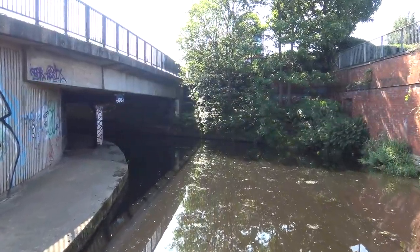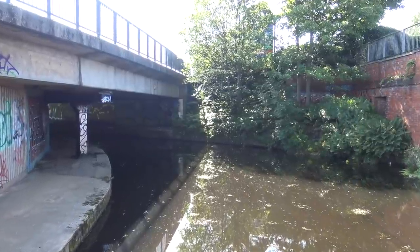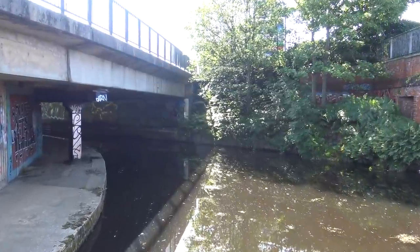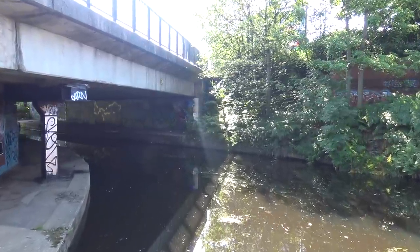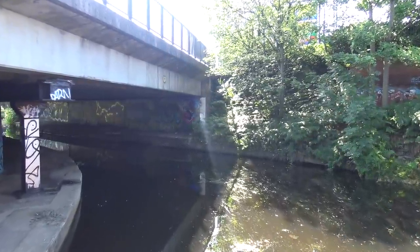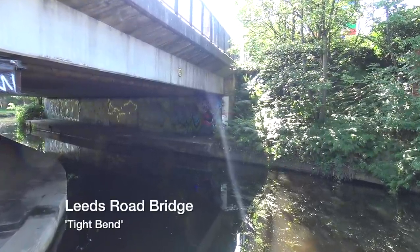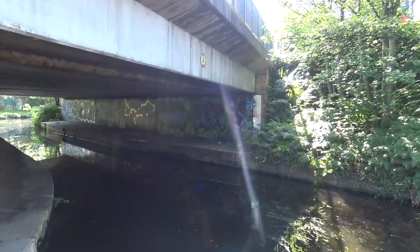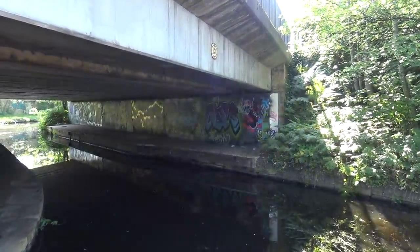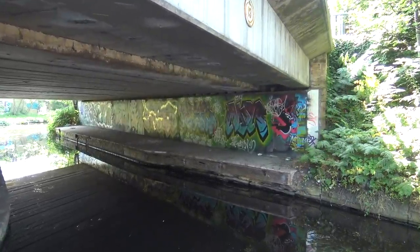So we're coming into Huddersfield, and you know when you look at the Nicholson's and Pearson's guides how all the bridges and locks are named and numbered? Well, in Huddersfield there's actually a bend that's named, and it's this one. Guess what it's called? It's called Tight Bend. So we set the video camera up at the front so we can see if Sean can get round said tight bend in one turn without having to use his bow thruster.